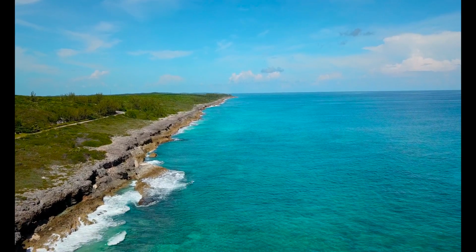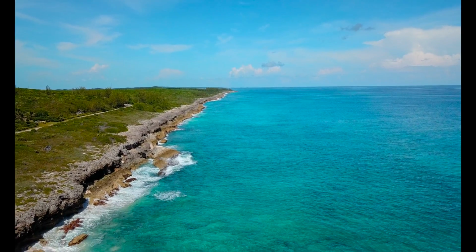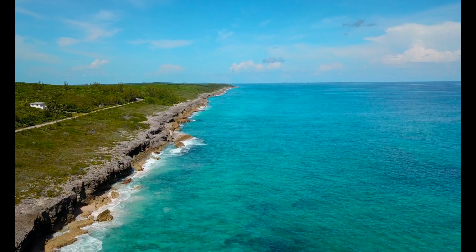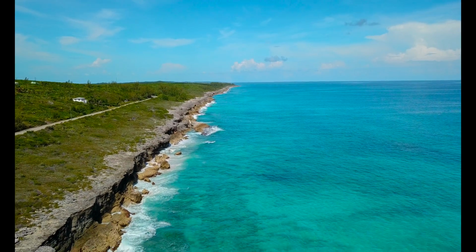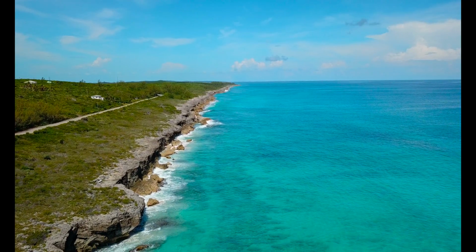Now here's a pulling back shot, which is also one of those revealing ones, so that as you pull back, you get to see more and more. When you go forward, you're already looking at the subject. So this way, as you pull back from it, you open up the space so that people get a broader view of that whole area.